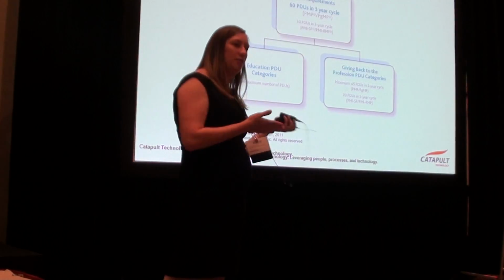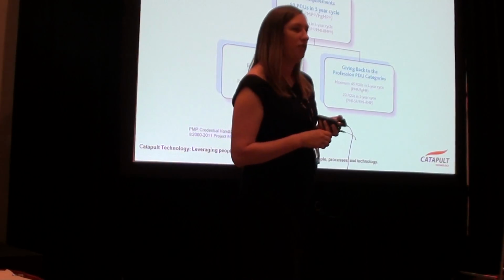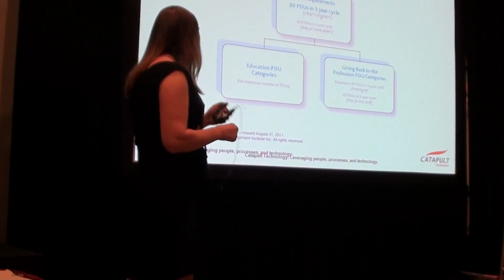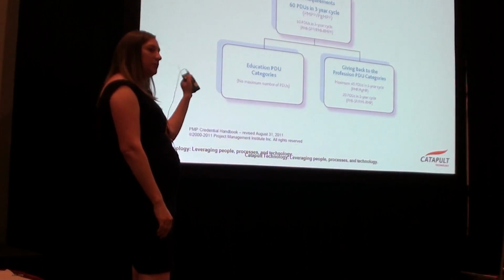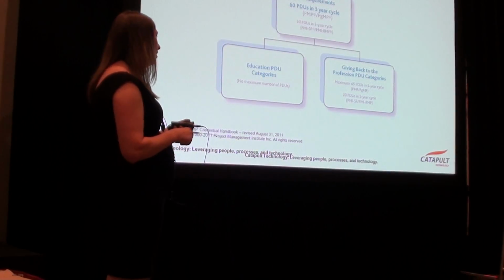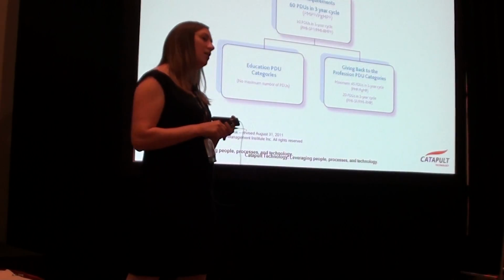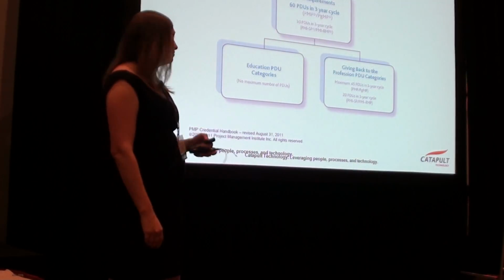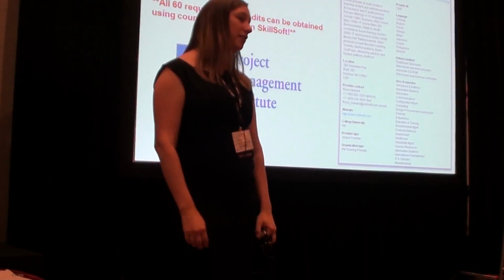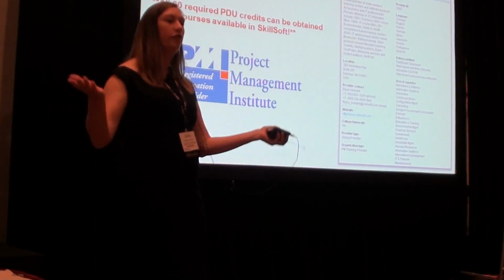So they have to maintain their certification every 3 years. They have to earn 60 PDU credits every 3-year time period. There's no maximum for education PDUs, but they can also obtain PDU credit by doing work within their profession, though there's a cap of 45 every 3 years on that. There is no cap on the education credits. Since Skillsoft is a registered education provider with PMI, all 60 PDUs can be done online for free.